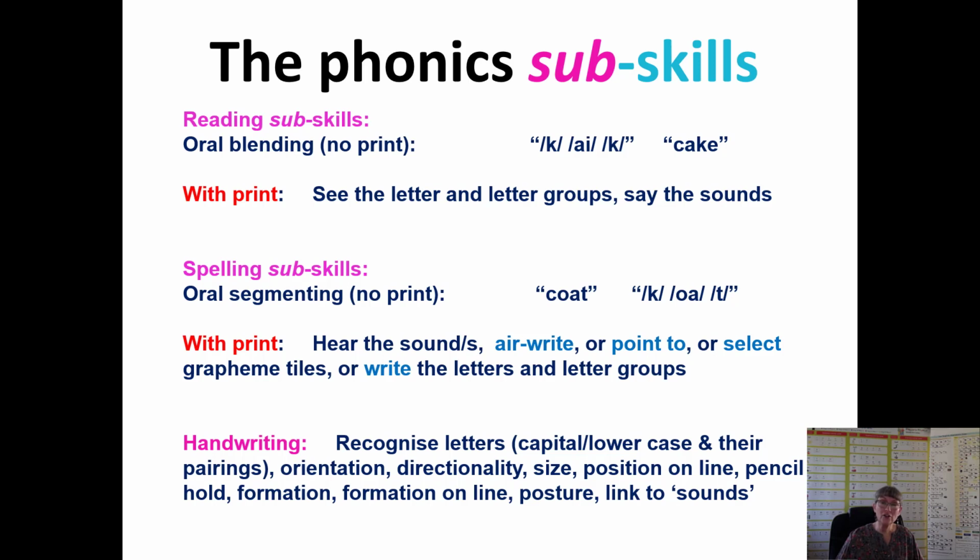Now, taking it further to a full spelling process, so with print, the sub-skill is hear the sounds, so the teacher or the adult or the parent generates the sounds. You might go shh, and then children can perhaps air write the code for that, or they can point to or select grapheme tiles, or write the letter and letter groups on paper. That's the sub-skill of spelling.